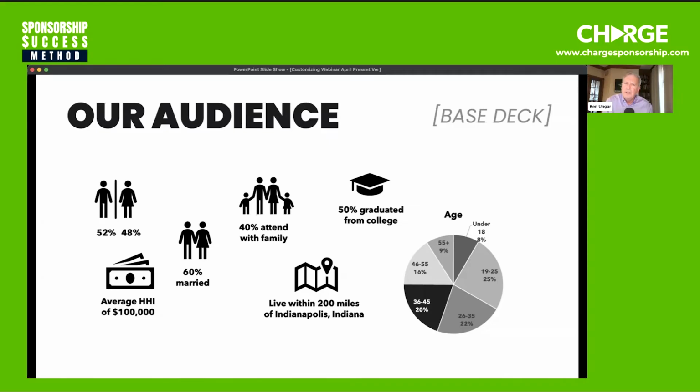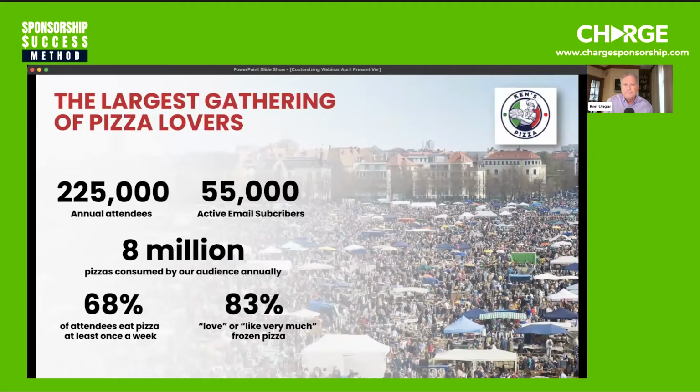So how did we customize this for our 2 hypothetical prospects? Well, for our business to consumer prospect, Ken's Pizza, they're all about people who can buy frozen pizza. So I'm doing a couple things with this slide. This is the largest gathering of pizza lovers. Message to Ken's Pizza: you can't have a more target-rich environment than Pizza Fest USA.